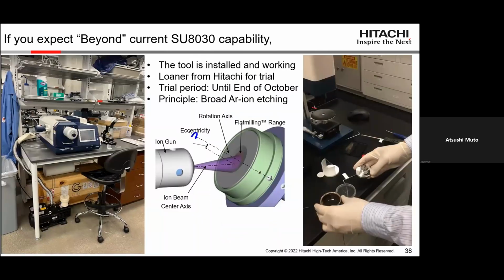And the fact is, this is your tech prep room. We successfully installed and launched the Hitachi ion milling system. I'm not a decision maker, but I'm expecting to leave that until the end of October or longer. So this is the milling system, the prep system. The principle is a broad ion etching system, using argon ion to clean up or make a cross section of the sample.